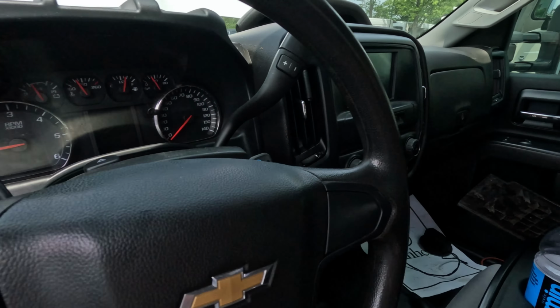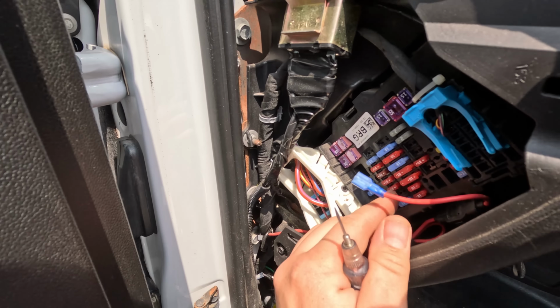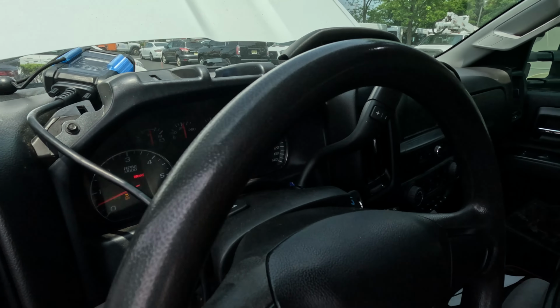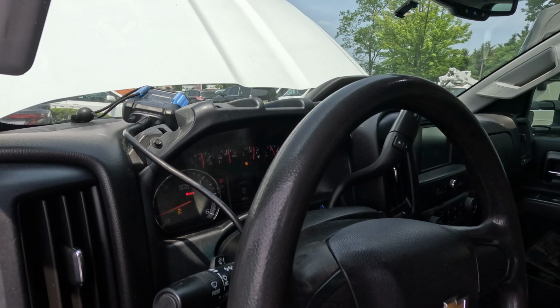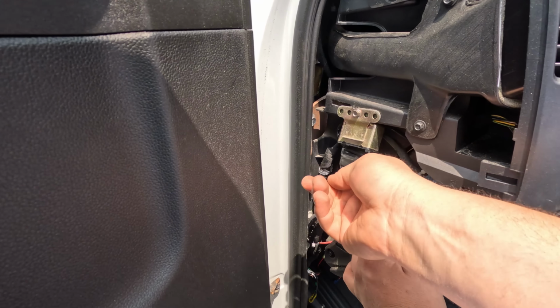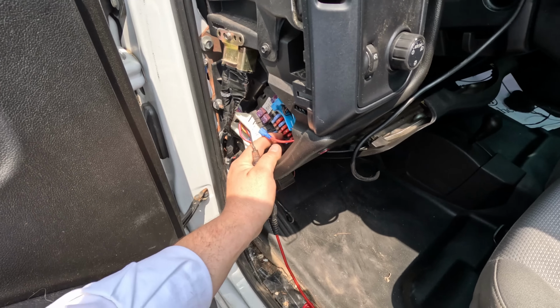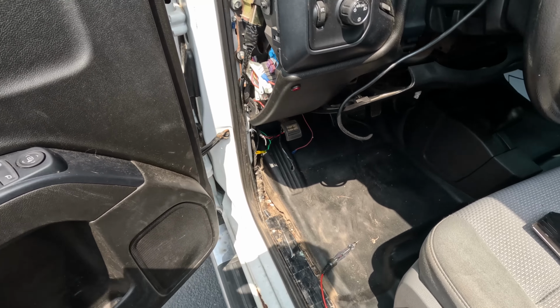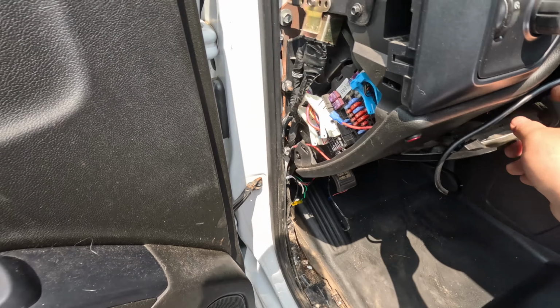It's dead, and we just touch it. I'm pushing on an angle, and everything's alive. Alright, that was easier than expected after seeing all these issues. Look at this. This is a scary looking truck. There's a lot of things that looked like they would be the problem, but it really is just this loose fuse.